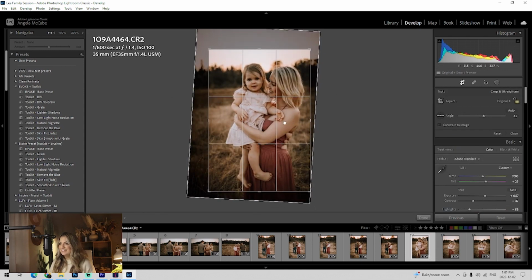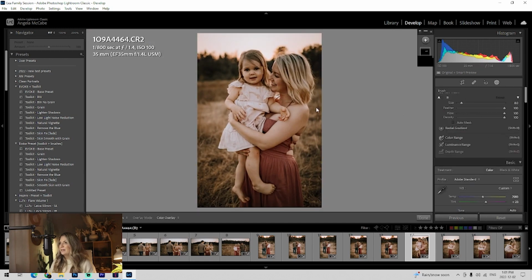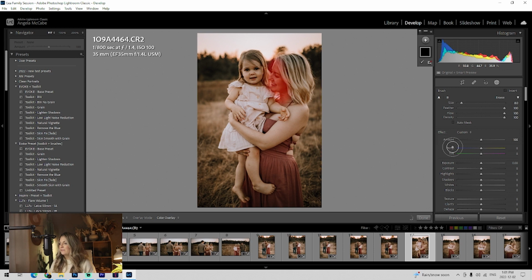This is good. Oh, she's so cute. I'm going to do some cropping as well as some brushing just on the faces, especially the parts that were in shadow. And then I'll show you how we finish this off.